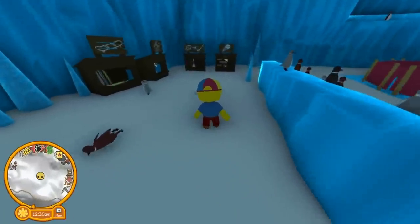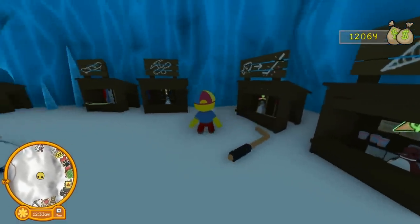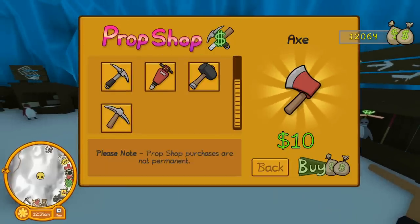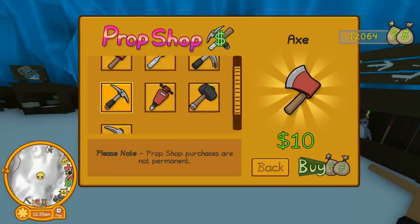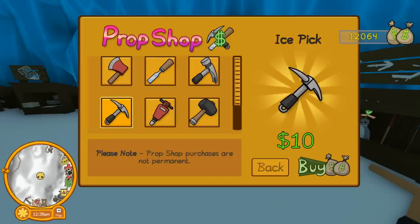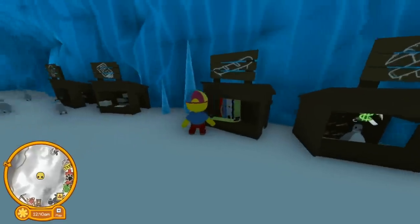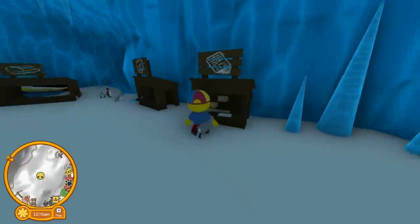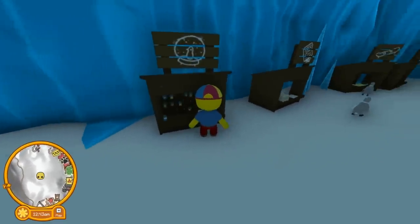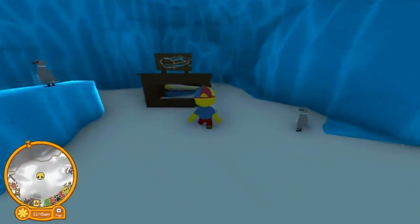Penguin concession stands. Oh, you can buy a hockey stick here and all sorts of tools. Wait a minute. Could I use one of these? This is an ice pick right here. It's a chisel. Ice pick. This is what? For the ice block that we saw. Wait, is this a snowboard? I can't buy that. Documentation. Oh, penguin newspaper. Penguin snow globes. I love it. And then a sled.